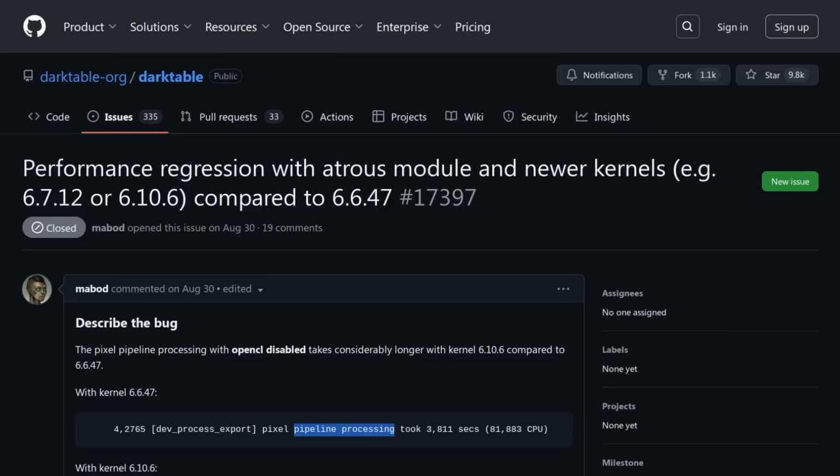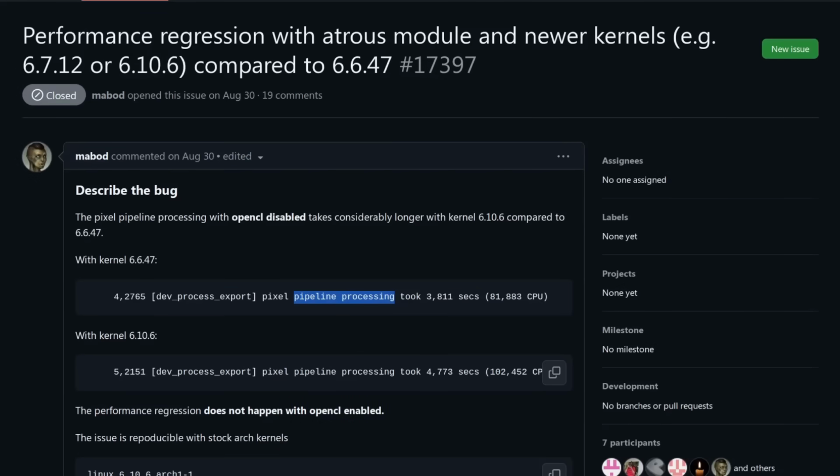Now, going back to the bug report, the OP here is reporting about a 25% decrease in performance when converting raw images to JPEGs in the 6.10 kernels compared to 6.6 kernels.